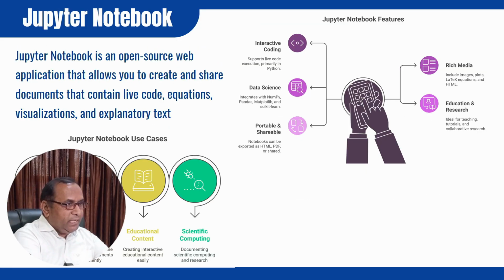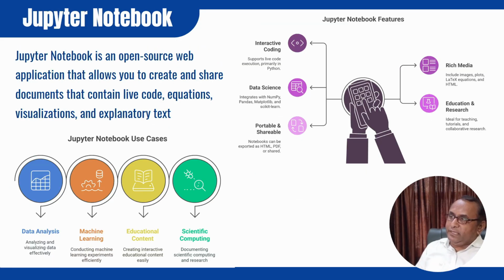So here you can see the other one: Jupyter Notebook is an open source web application that allows you to create and share documents that contain live code, equations, visualizations, and explanatory text. The notebook use cases are for data analysis. We can use it to analyze and visualize data effectively.